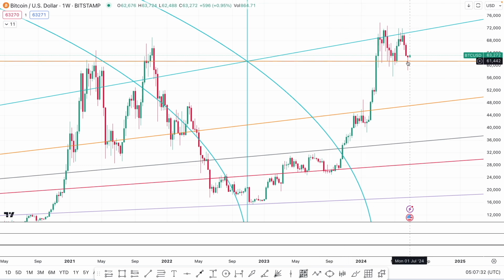There's still nothing to worry about, but if there was ever a candle to close below it, because it's never happened before after it broke out, then that's when you worry. But since it never closed below, we don't need to worry now. And it looks like this is going to hold for possibly a continuation higher and higher, right?